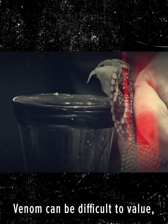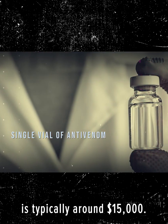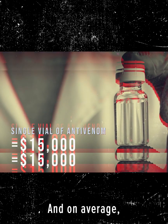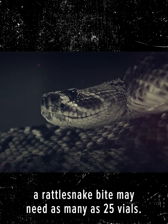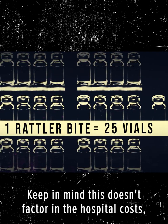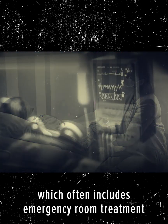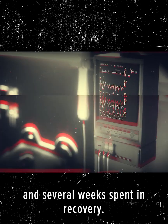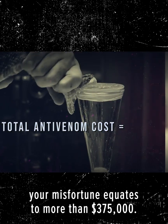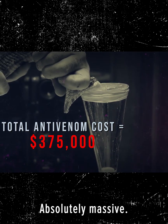Venom can be difficult to value, but a single vial of pit viper antivenom in North America is typically around $15,000. And on average, a rattlesnake bite may need as many as 25 vials. Keep in mind, this doesn't factor in the hospital cost, which often includes emergency room treatment and several weeks spent in recovery. So when you do the math, your misfortune equates to more than $375,000. Absolutely massive.